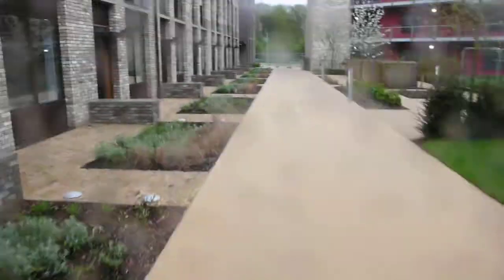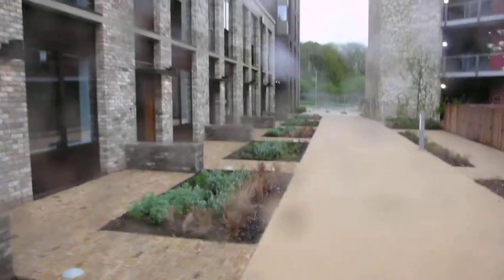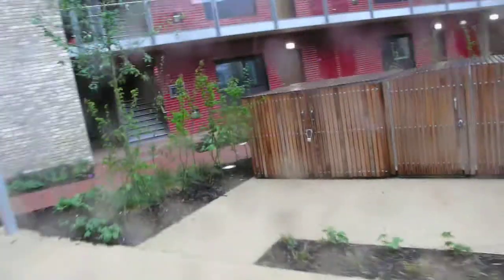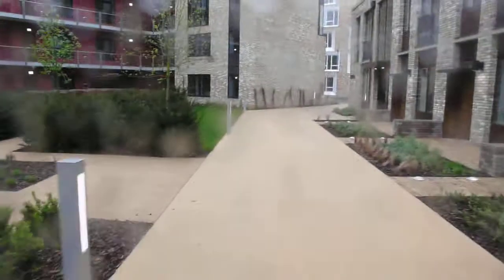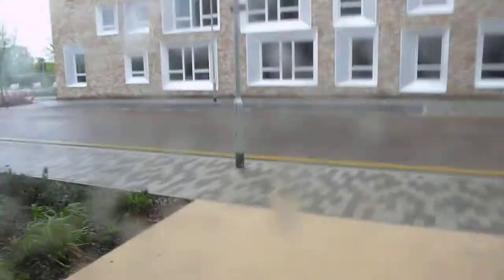Sorry about the rain. But yeah, this is obviously still not quite finished because you can't quite get through, but all seems very pleasant. I guess these here are cycle lockers, which looks good. And this sort of communal area here looks quite nice. So we came in from Huntingdon Road. I'll now head towards Madingley Road, which is a similarly terrible junction that really is not giving the message that this is a cycle-friendly area.